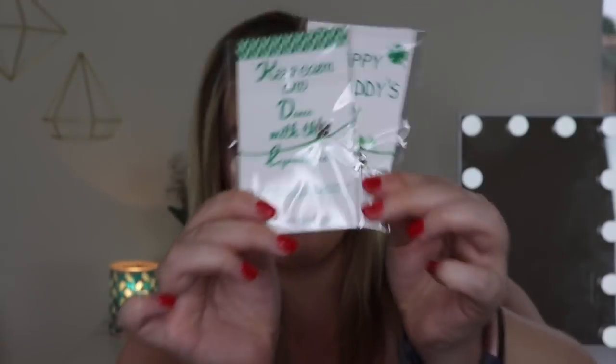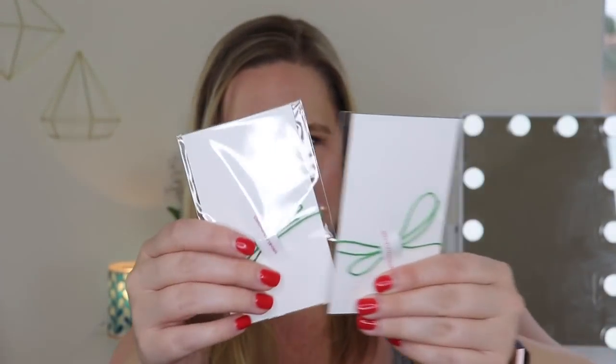But anyways, back to the cute bracelets. Aren't these cute? I'm super excited. I think I might keep the one that says Keep Calm and Dance with the Leprechauns because I like how this one says Happy St. Patty's Day. It's more of a greeting as a gift. And then let's have a party look of the Irish. I'll probably throw this in the gift too. And then definitely, like I said, I'm gonna seal the envelope with this. And then just some cute little goodies and little treats.